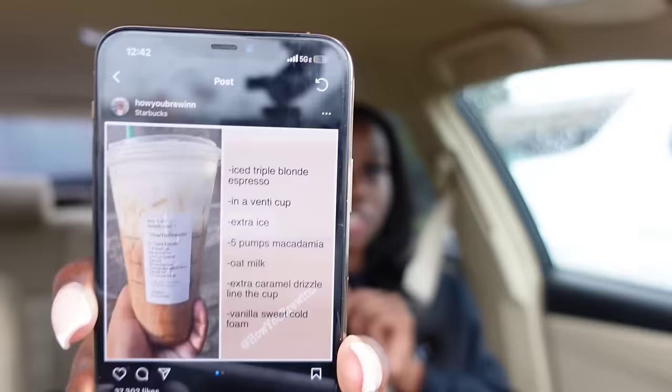Wow. I want to give a personal shout out to, let me find the account. They didn't even make that order. It was very close, but this is the order that they put, and this order came out to $6.21. Now, I will say, I don't know if prices fluctuate based off of your state because of tax. I don't know, but this is their order. Screenshot it. It's the How You Brewin' page. Iced triple blonde espresso in a venti cup, extra ice, oat milk, vanilla sweet cold foam.